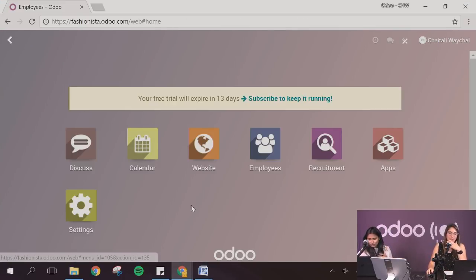We have one question from Reem, who would like to know if we can link the recruitment app with applications on other websites. I don't think so. You mean the job advert on the website? Yes. Applications on other websites, like, they have a company website separate from Odoo. So can you link again? I think it's best to link it via the website.